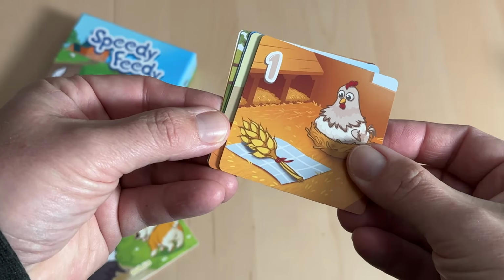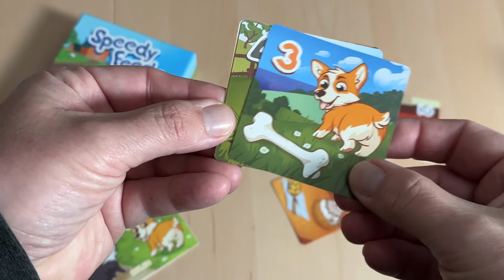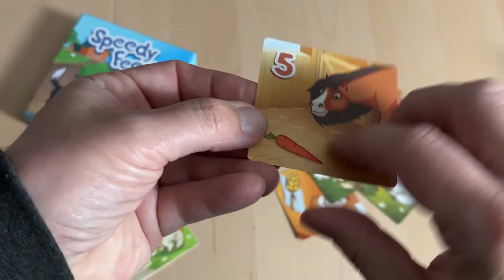Speedy Feedy is a game that, on the surface, really looks like it's a kid's game. The way this game works is that there are 5 animals in the center of the table. Each round, each player's going to take 1 card, and then we're going to flip them over simultaneously. And those cards are going to have different food types on them.